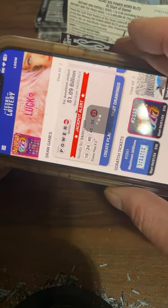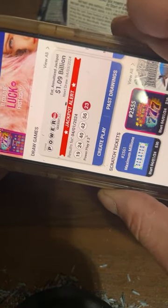What is the temperature there today? I was in the high 60s, maybe 70s.